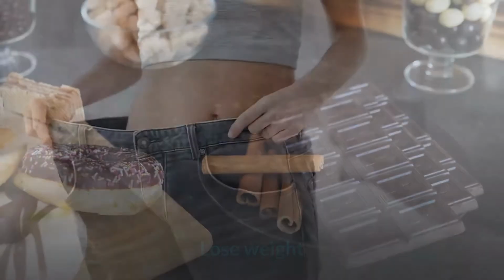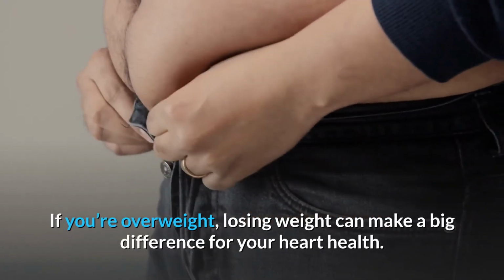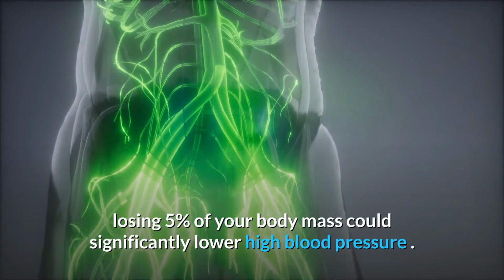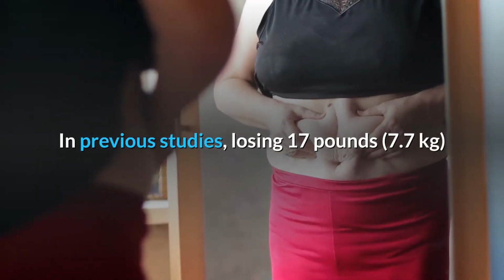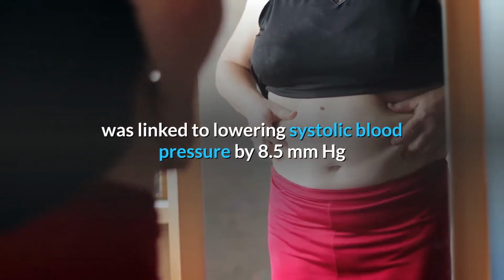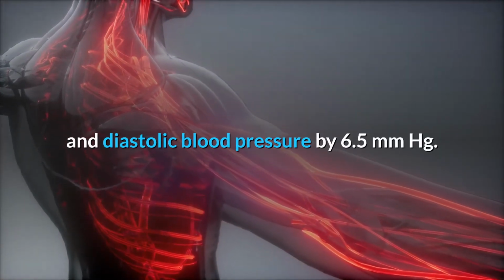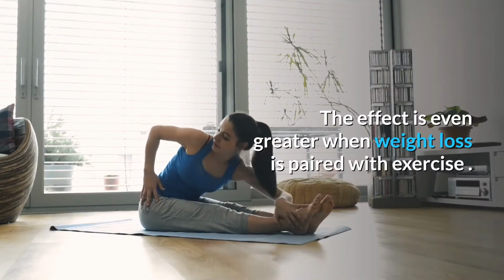Lose weight. If you're overweight, losing weight can make a big difference for your heart health. According to a 2016 study, losing 5% of your body mass could significantly lower high blood pressure. In previous studies, losing 17 pounds (7.7 kilograms) was linked to lowering systolic blood pressure by 8.5 mm Hg and diastolic blood pressure by 6.5 mm Hg. The effect is even greater when weight loss is paired with exercise.